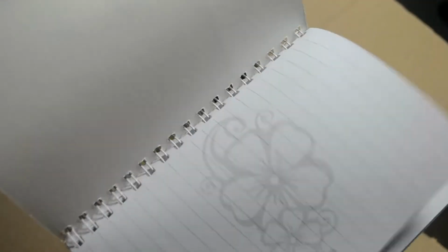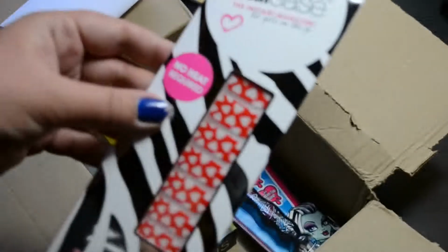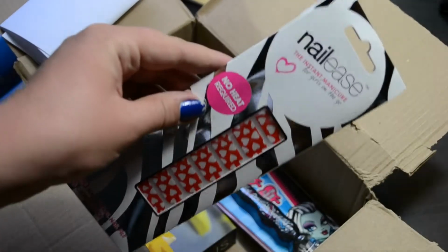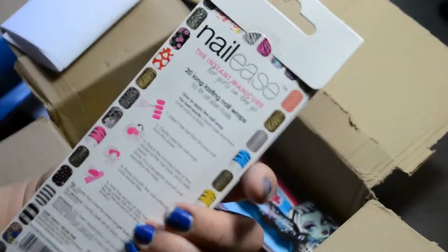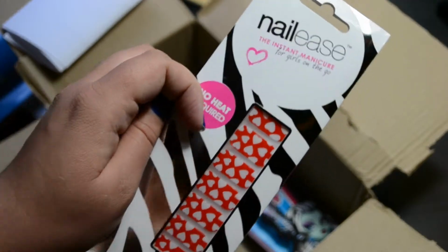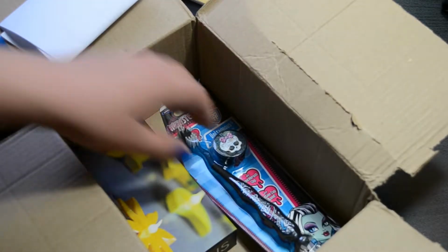So I'm not complaining. Then I got some nail wraps. I'm really happy to get some nail related products. Totally unexpected. I've never used nail wraps before. I'm pretty sure these are probably only worth like £1 or £2 again. You probably get them in the pound shop. I will do a completely different video on those, and we'll see how I get on with them. Not really my sort of design, but I'll give them a go just because I'm curious as to how they work.